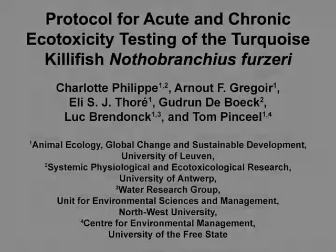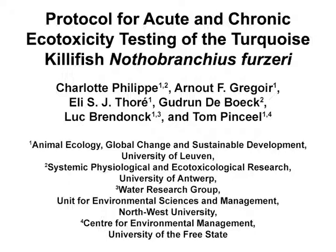The overall goal of this experiment is to study the effects of toxicants on the turquoise killifish Nothobranchius furzeri. This method can help answer key questions in the field of ecotoxicology, such as the long-term effects of stressors on important life history traits, being maturation time, growth, or fecundity.